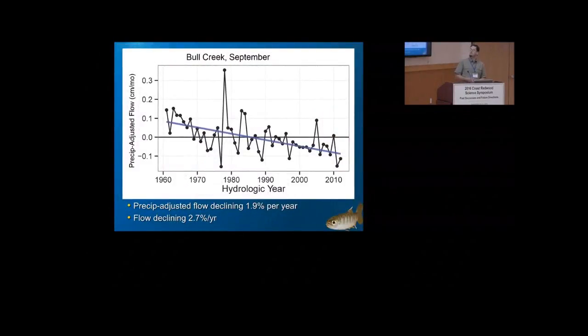So here's that same gauge for Bull Creek for the month of September, a time series from 1960 to 2012. And that precipitation adjusted stream flow is declining at about 2% per year.